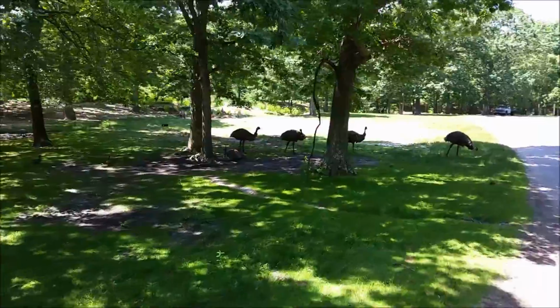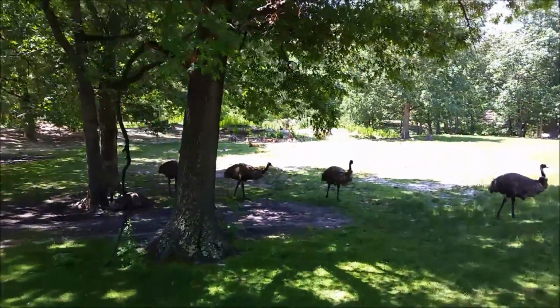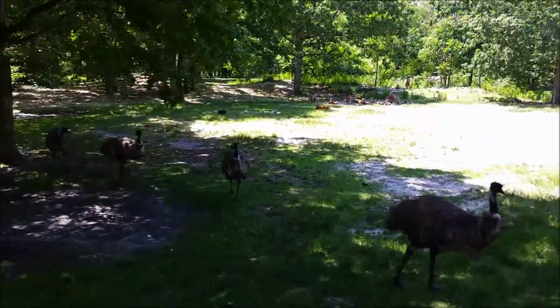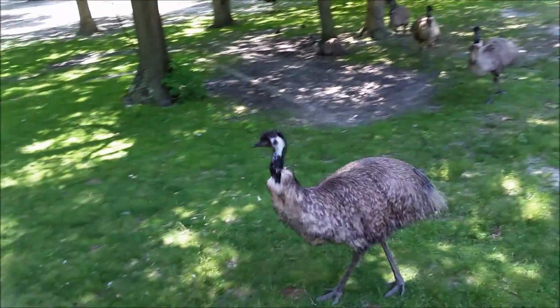Bird, cousin of the ostrich and the rhea. So they have those lovely blue blazes down the sides of their heads. And that actually corresponds to the color of their eggs. Showing off for us.